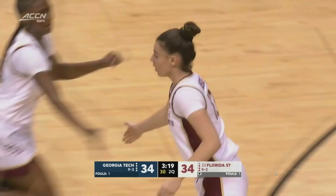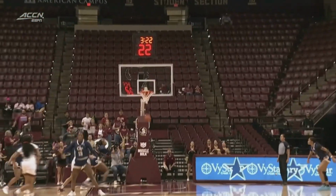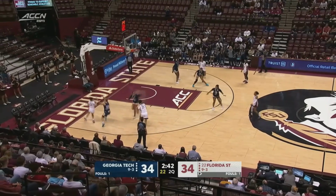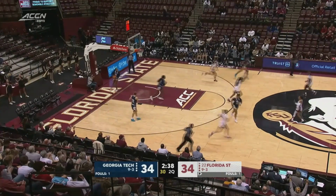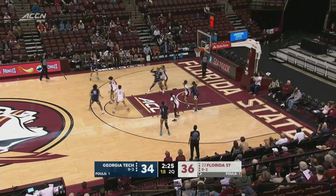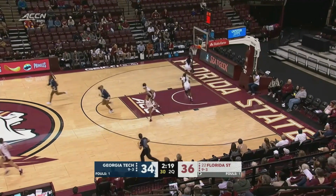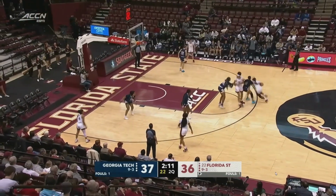And there's Carla Villegas. There's the Villegas three off the dribble, handoff. Just too much space. And she brings it up for the Noles. Kayla Timpson left all alone, driving to the basket. Georgia Tech has had a little bit of trouble finding those open passing lanes. Blackshear in the middle of the zone, kicks it out to the wing, and Dunn for the Yellow Jackets, a nice look inside out. That time touched the paint.